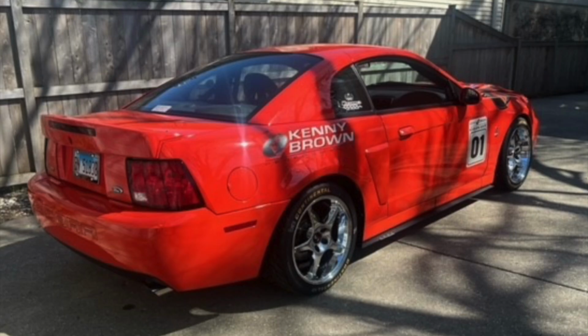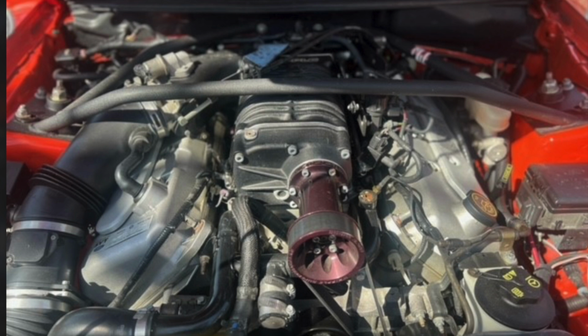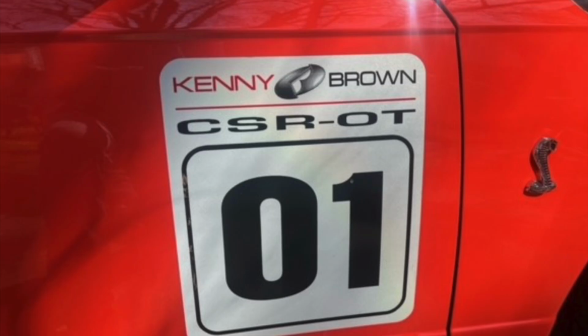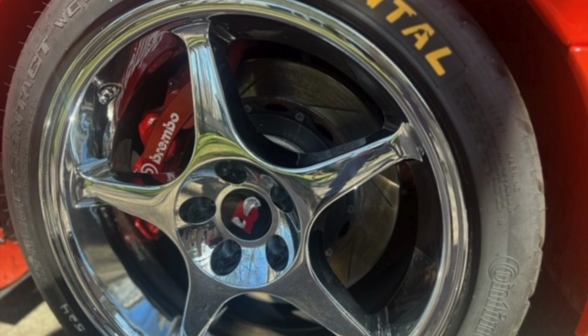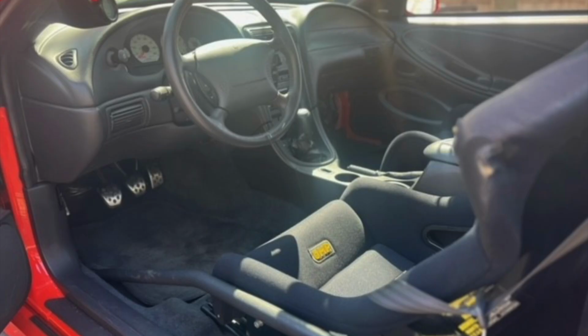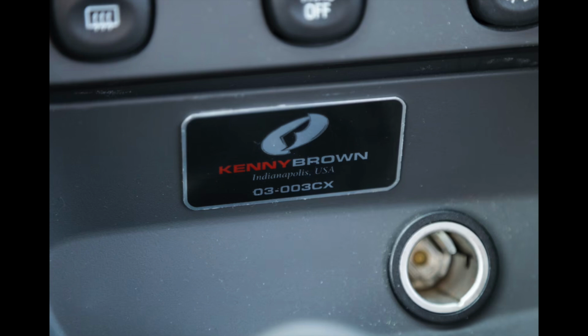that had gone to Kenny Brown and got everything put onto it after the fact. And so there's another one, not sure if it had a number like this on it or not. This orange one had the Ford Racing Whipple supercharger on it. The braces looked the same. It looked like it had a lot of the same stuff on it, even Cobra R wheels. These ones were chrome compared to the powder coated or gray ones on the other car, but red Brembos from the Cobra R, cage inside, shifter's different, and I don't see a plaque by the shifter there that has any number on it like this black one has.